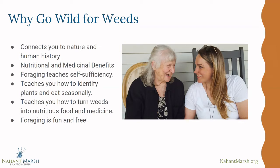Wild foraging also teaches you to eat seasonally. There are a lot of different plants that are going to be available at different times of the season. This season is really the season for greens and early flowers. As we get later into summer, that's going to change, and those things are going to be more of our fruits and nuts and berries. And as we get into winter, you're going to get into maybe some more of your tubers, and that'll be early spring as well. So things are going to change seasonally. It teaches you to have an appreciation for these things. And to me, it's fun and it's free.